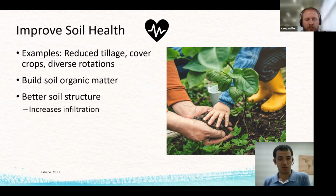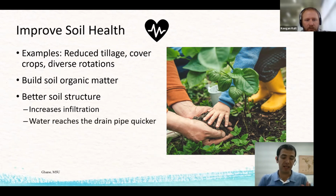If you have a better soil structure, you're going to have increased infiltration and reduced surface runoff, and that's going to help water reach the drain pipe more quickly, as opposed to the scenario of poor soil health, where you've got soil compaction and poor soil structure that's going to limit water movement to the pipe. So that's key. That's the first thing you need to think about as we move on to the next methods.